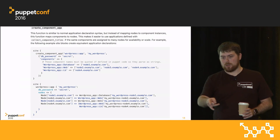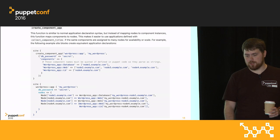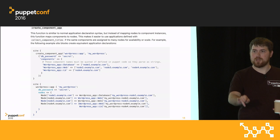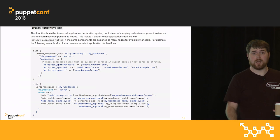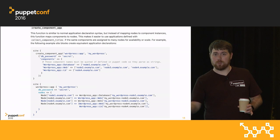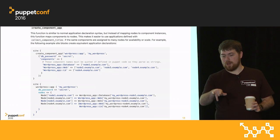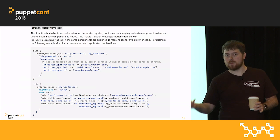This is the one I was talking about earlier, create component app. This is the one where you can just pass into your site manifest here. And notice at the bottom, this is the first time I've shown you an application instance in DSL. The whole idea is you're passing data into it, again, like a defined resource type when you declare it. And that nodes hash is that free variable that you get in the model. And what you're doing is saying, I have these Puppet nodes, and they're associated with components of my application that I've defined in Puppet code.